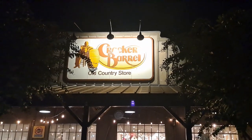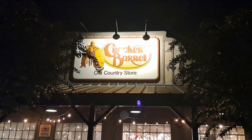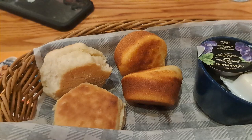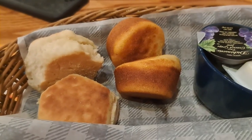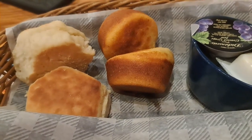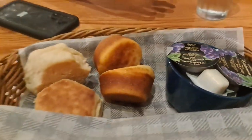Taking Alex for dinner at Cracker Barrel. So this comes free with your Cracker Barrel meal. So we got some biscuits and some cornbread muffins here, and we got some jelly and butter here.